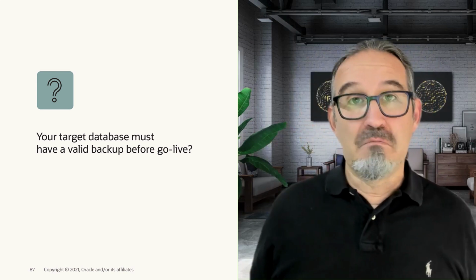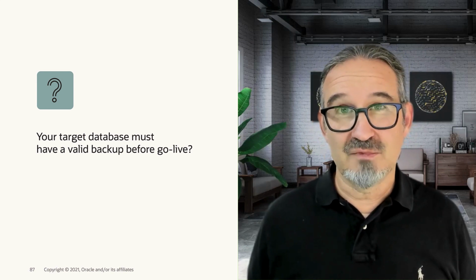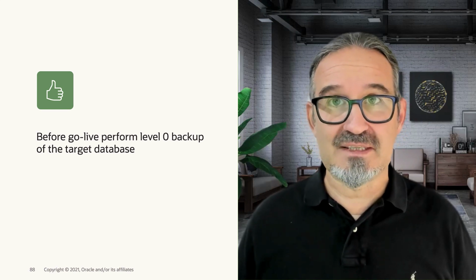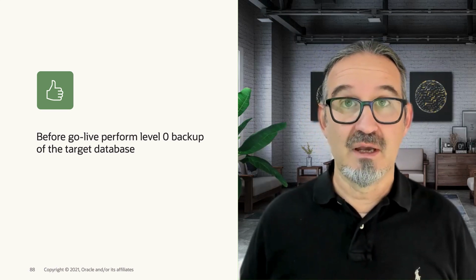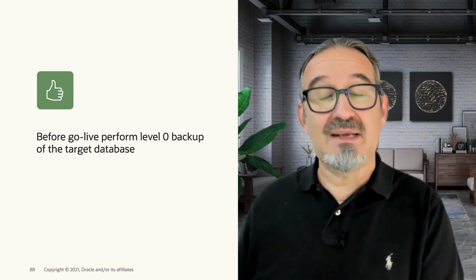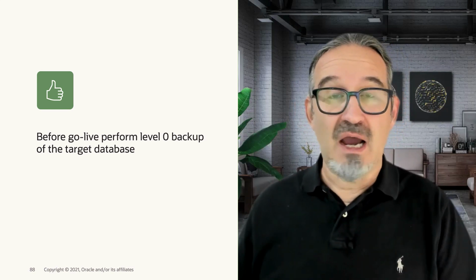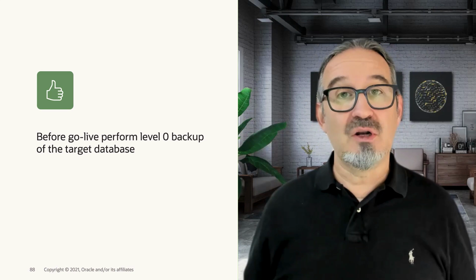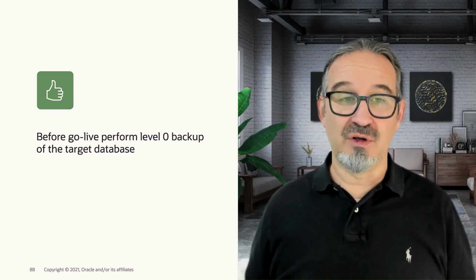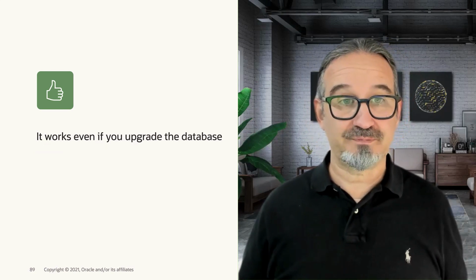Your target database must have a valid backup before we go live. Yes or no? Of course, you need that. So before go live, perform a level 0 backup of the target database. We could discuss here if the cascading standby, so the standby is in place right away, is enough already, because here you have a DR. I would say, yes, that's fine. But in all other cases where this is not in place, you must ensure before you go live that you have a complete level 0 backup at this point.